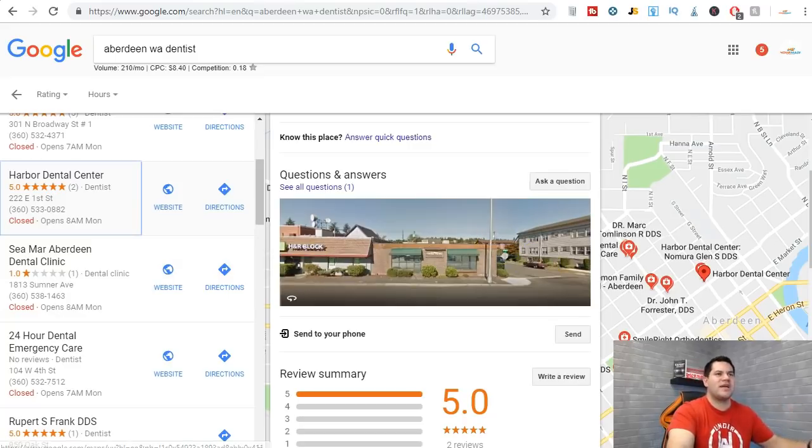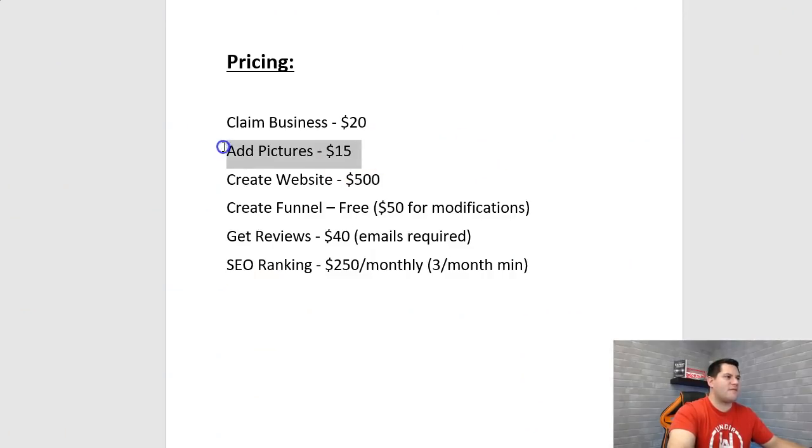However, what if we can get some pictures of your staff? So for $15, and I don't take the pictures. I do not have anybody that goes out and takes the pictures for them. $15 is we will add pictures to Google My Business, to your business page, to your listing, but you got to take them. We'll give you ideas. We'll give you kind of examples of what's worked, and we'll go from there.